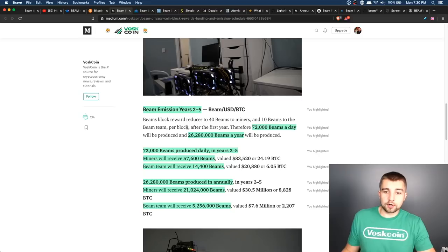Once that halving occurs, well, it's going to be half the coins. So moving from 100 coins to 50 coins a day, 40 coins to miners, 10 coins to the Beam treasury. So there's going to be 72,000 Beams emitted per day or 26 million Beams emitted per year. So, I mean, that's a massively drastic reduction there.